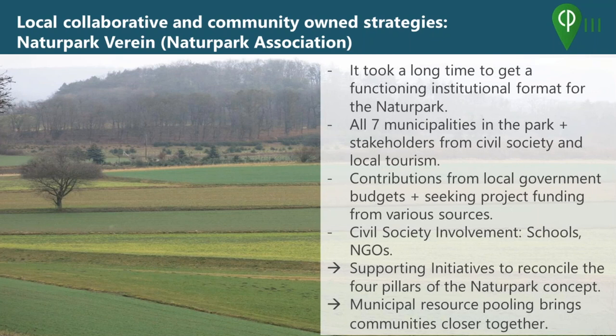So this specific association in a way helped to overcome the administrative boundaries and really focus the municipalities to work on the nature park together in a form where there is some resource pooling involved. It's not that much. It's about €1 per capita and year, so it's small contributions, but still it gives a common purpose. And the association now starts to engage in a variety of initiatives.